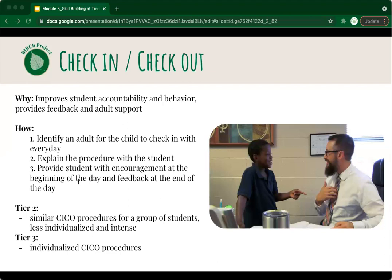So this can be done at tier 2 with a group of students identified with the same areas of support that are needed, or with one student with individualized procedures. So for example, check-in, check-out can be intensified by having multiple check-ins in a day with a student instead of one when they arrive and once before they leave.